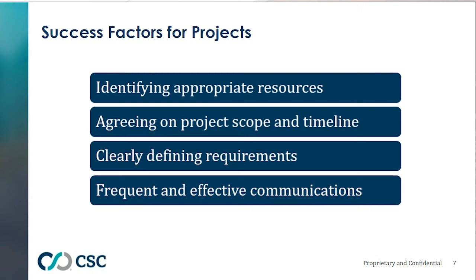Next is agreement on project scope and timeline. It is also important to clearly define the work that must be done over the course of the project. This allows for more effective project planning, identifying resource requirements, and ensures a more accurate estimate for go-live. Next, clearly defined requirements. Documentation of detailed requirements for each business process allows us to fully understand the time and effort required to complete your build, to avoid scope creep, and it gives us the best chance to deliver and finish the product on time.